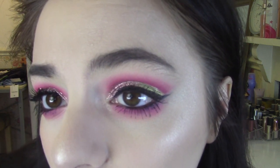I think this is my favourite Revolution palette that I've tried this month. I'm really impressed with the quality of this. Lip product I think is really nice. Mascara I need to play around with more. I think it has lengthened quite well, but I need to try it without the liquid liner.